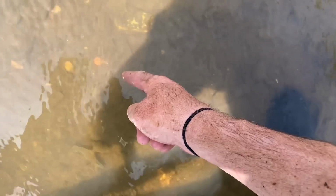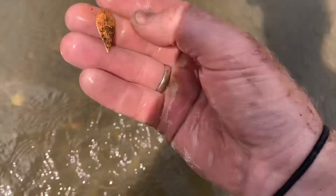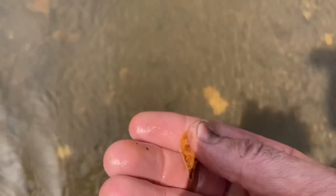Well, if you saw last week's video, you saw how many of these leaves I collected. And I was wondering if there was going to be more. And sure enough, here's the first one. So there's more in here. Strange.